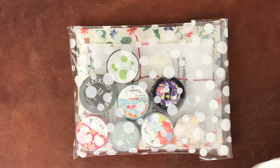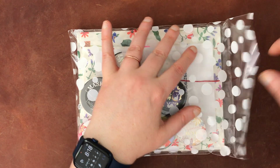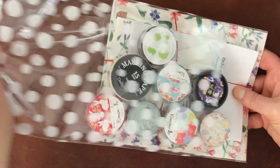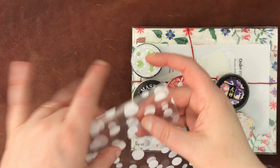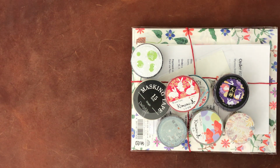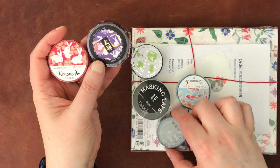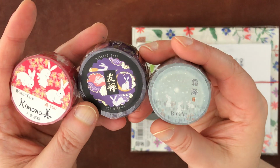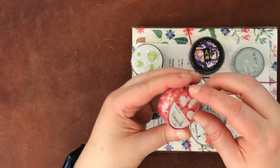I'm just going to put all the trash off to the side here and clean that up later. But let's get into the main event. And I did get a lot of washi. And this is actually a very cute little plastic bag here. I might end up keeping that to store other things in. And I did a little bit of a rabbit theme here. So we have at least 3 that have rabbits. That's these 3. And I will go ahead and open these one by one and show you.